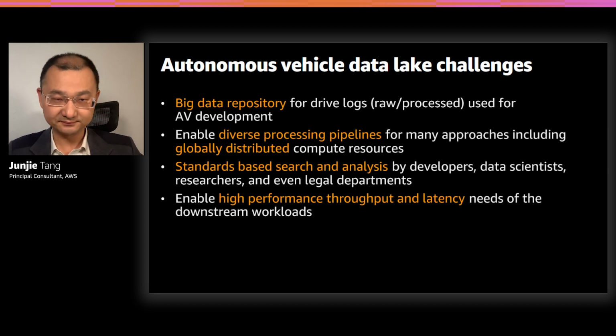High performance and throughput and low latency is the last challenge. High performance throughput is a must-have for the simulation and validation workload. P4d instances are powered by the latest NVIDIA A100 Tensor Core GPU. The virtual cluster of P4d instances could provide petabit-scale non-blocking networking.